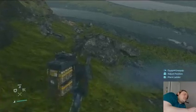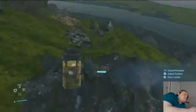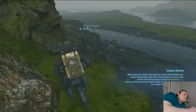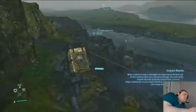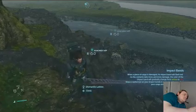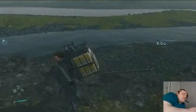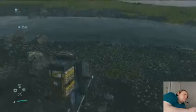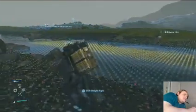Get some of this weight off. Damn it. Did not mean to do that. This ladder is so annoying. I don't know why he won't go down it. That's just resins.